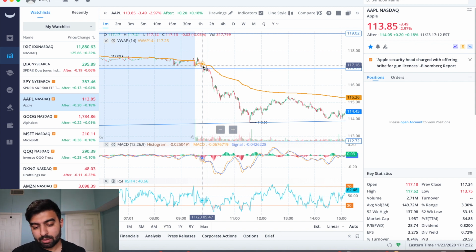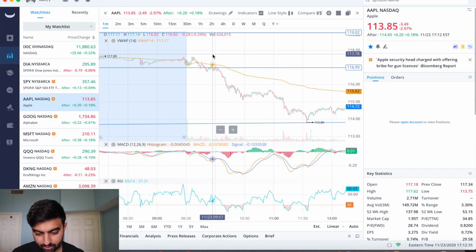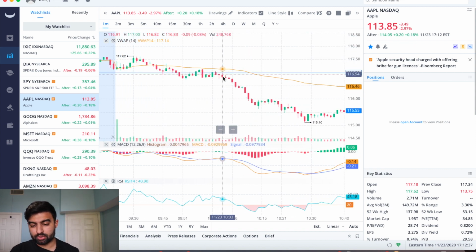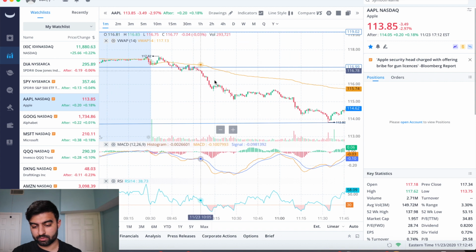Now, what happened was we fell, right? And we fell to 117, and we did see a little bit of a bounce, but then we broke below it, then we came above it, hit VWAP, rejected it, came below the 117. At this point though, this candle right here was probably the last attempt it made at 117, and then we fell all the way from 117 to 115.